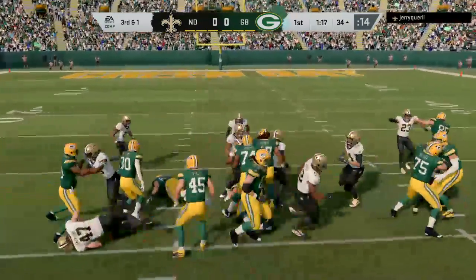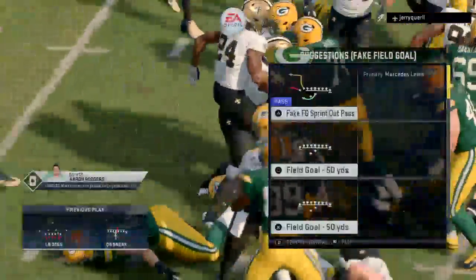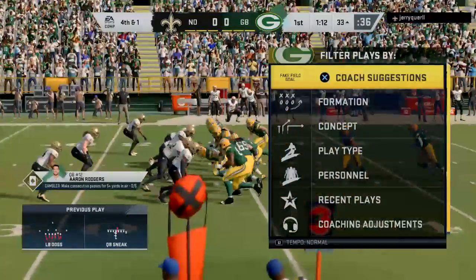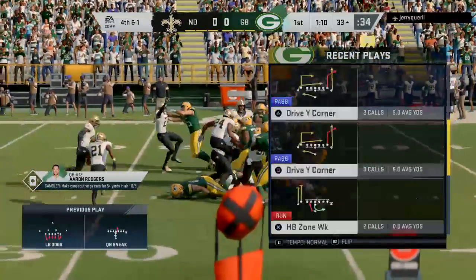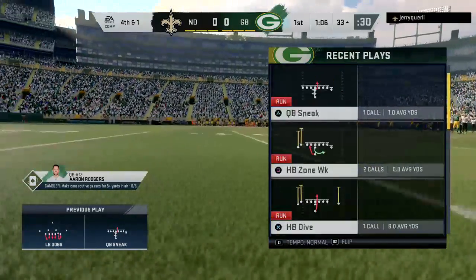On the sneak, Rodgers. Well, they gave it a shot, quarterback sneak. Not able to get it. No, but if you're going to call a QB sneak on 3rd down, you draw it up to get it. Yeah, no doubt about it. Maybe they were thinking 4-down territory.